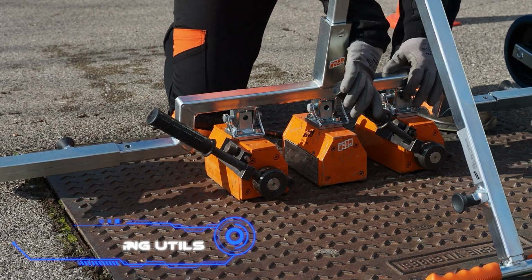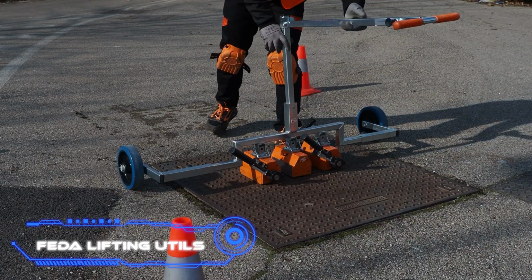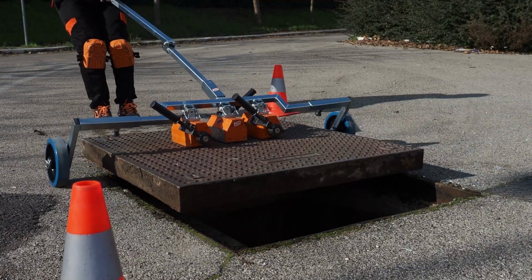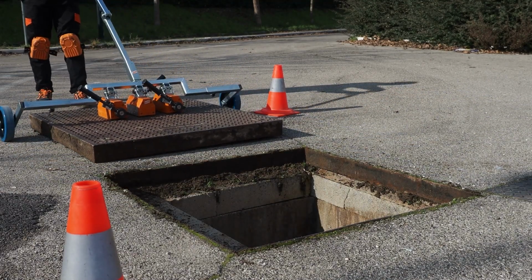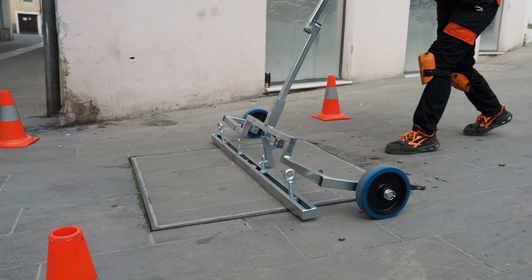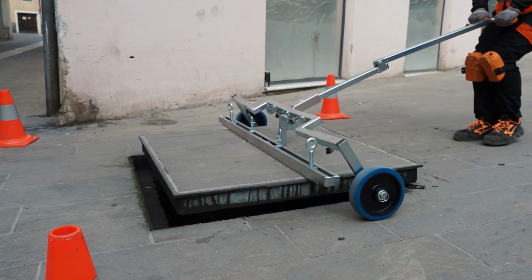FEDA lifting tools. Italy has found out how to make any city's improvement process more enjoyable and simple. A local business has developed a mechanism specifically for lifting and moving bulky manhole covers. The system is offered in 3 different configurations: magnetic, mechanical, and hybrid.